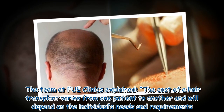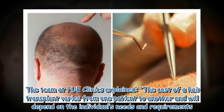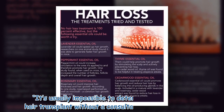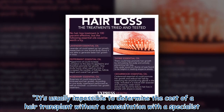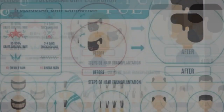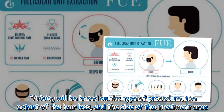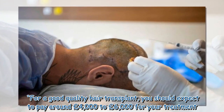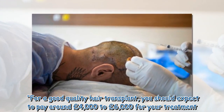The team at Fway Clinics explained, the cost of a hair transplant varies from one patient to another and will depend on the individual's needs and requirements. It's usually impossible to determine the cost of a hair transplant without a consultation with a specialist. Pricing will be based on the type of procedure, the extent of the hair loss, and the size of the treatment area. For a good quality hair transplant, you should expect to pay around £4,000 to £6,000 for your treatment.